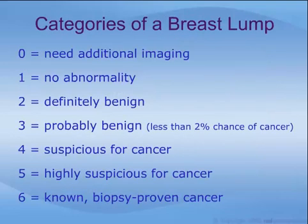Mammography findings can be classified by number where 0 indicates a need for additional imaging, 1 indicates no abnormality found, 2 indicates a definitely benign abnormality, 3 indicates a probably benign abnormality with a less than 2% chance of cancer, 4 indicates an abnormality suspicious for cancer, 5 indicates an abnormality highly suspicious for cancer, and 6 indicates a known biopsy-proven cancer.